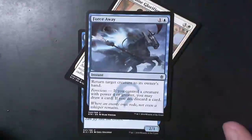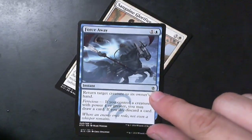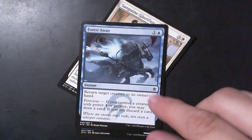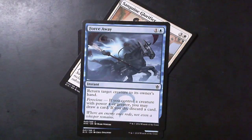Then we've got a force of will. That's an instant. I think that's like a spell. Again, different marking here, so that means this is from a totally different expansion. Return a target creature to its owner's hand. Okay, that's pretty standard. I know enough of Yu-Gi-Oh! to know what that does. Ferocious. If you control a creature with a power of 4 or greater, you may draw a card. If you do, discard the card. Okay, so that's just like an instant trigger effect.